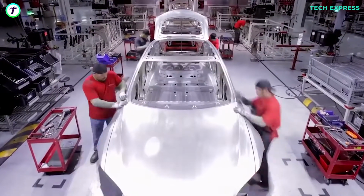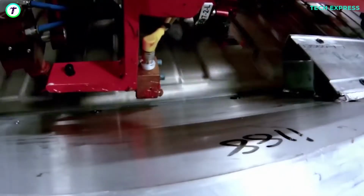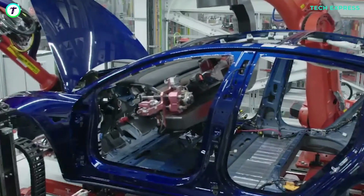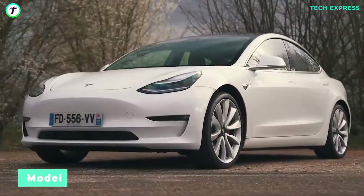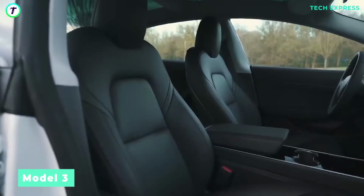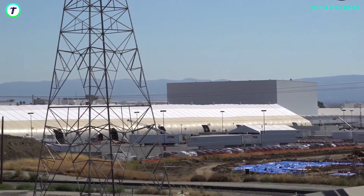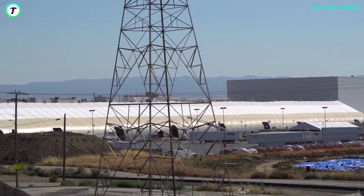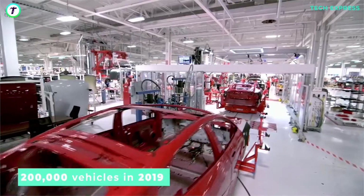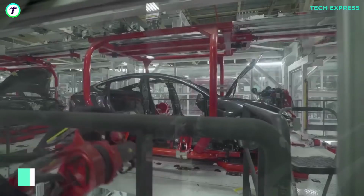Next is the general assembly, which is undoubtedly the most important and difficult stage of vehicle manufacturing. Elon had called this stage the hell of production a few years ago. Tesla had to meet the demand for the Model 3, but their production capacity had hit its limit. The company made a huge tent, larger than 2 football fields combined, outside its factory, allowing the production of over 200,000 vehicles in 2019.